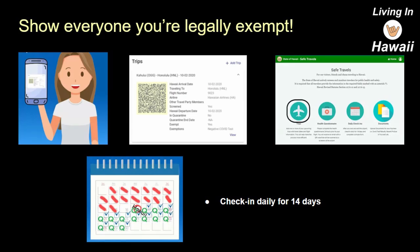That's that image that I've got here in the middle. It's got a QR code, it's got your name, and it says that you're negative and you're quarantine free. And this is what you use. You use this thing all over the place to show to the hotels, to the transportation, to whoever you need to show that you're exempt from quarantine. That's the key. And also you have to check in every day for 14 days. Again, with that Safe Travels app, I'm presuming there's going to be some sort of a notification that you're going to get. And that's how the whole process flies.